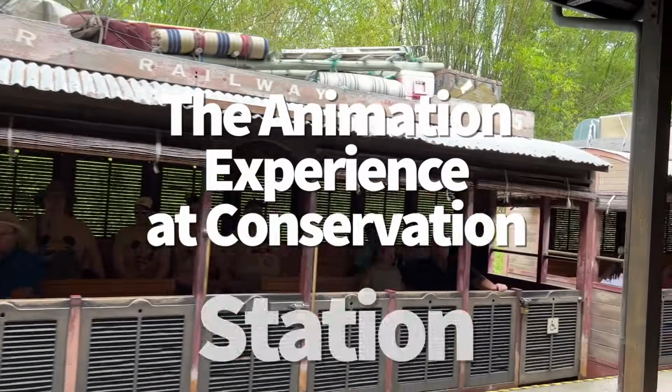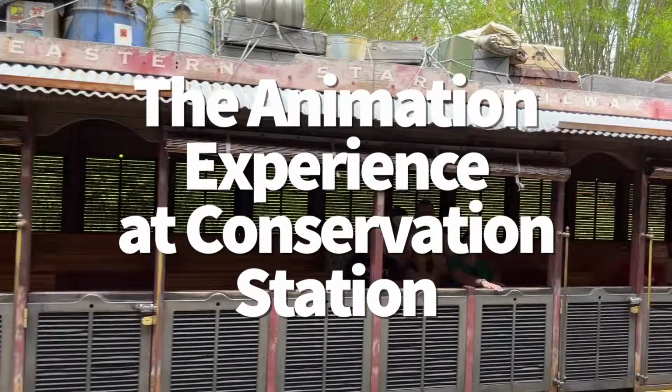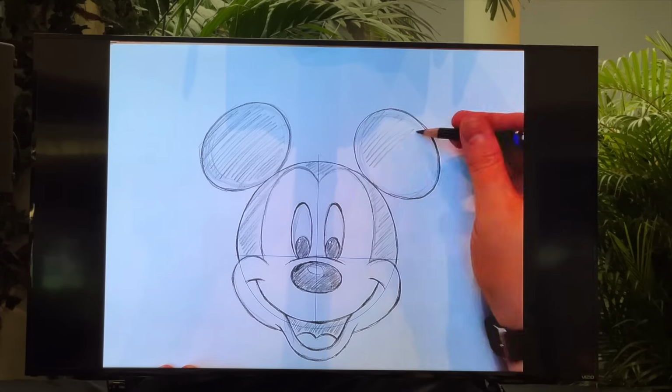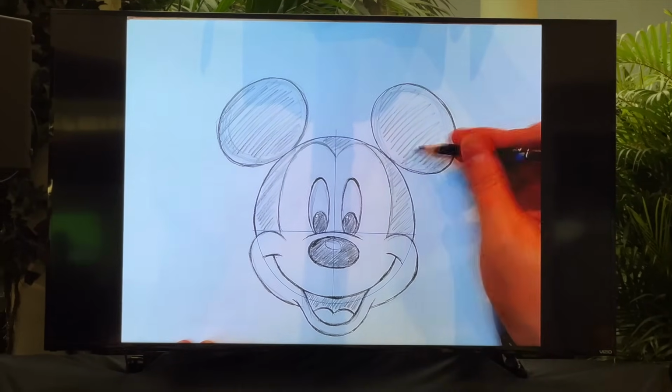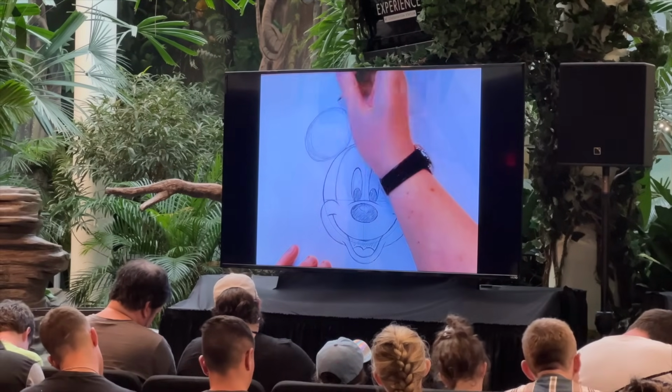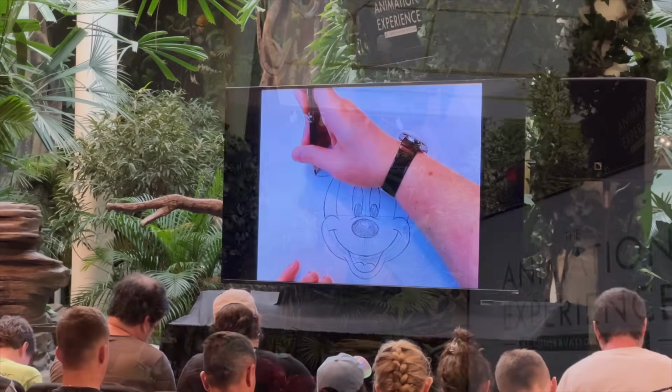Time to take the train out to the conservation station for the animation experience. This is a real hidden gem in and of itself. Not only do you get to take a sketch class led by a live Disney pro artist and learn how to draw one of Disney's fan favorite animal characters, but you get to take your drawing home with you. Hooray for free souvenirs, right?